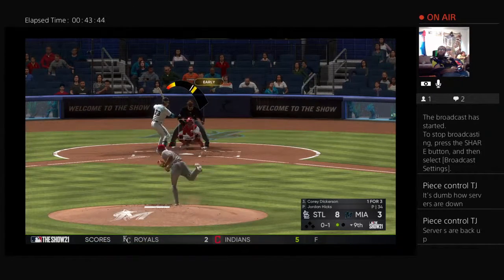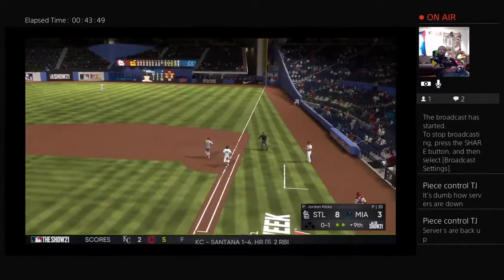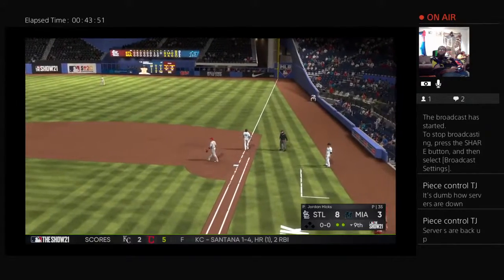One away. Into the box, Corey Dickerson. Managed to get a miss there as this bounced foul. 0-1 count. Here's the pitch. Hit out towards second. Throw on to first. They'll be in time, and the Marlins are now down to their final out of the game.